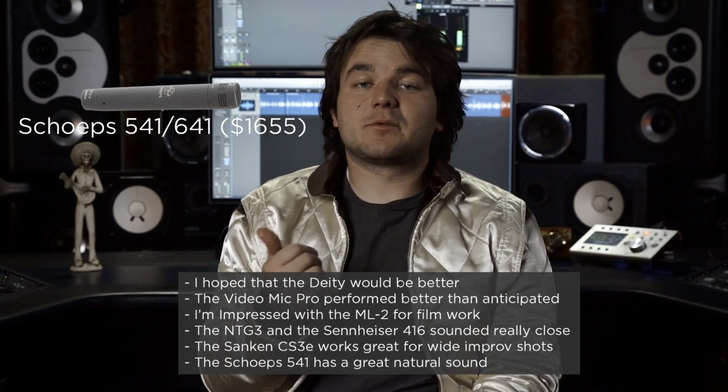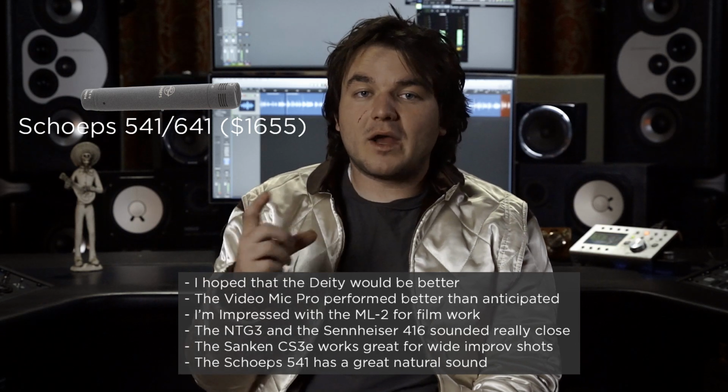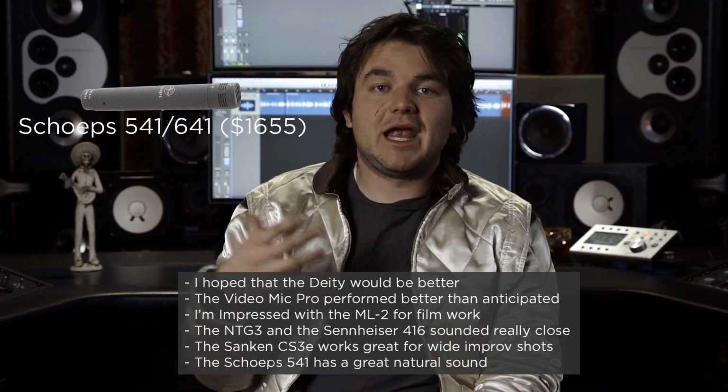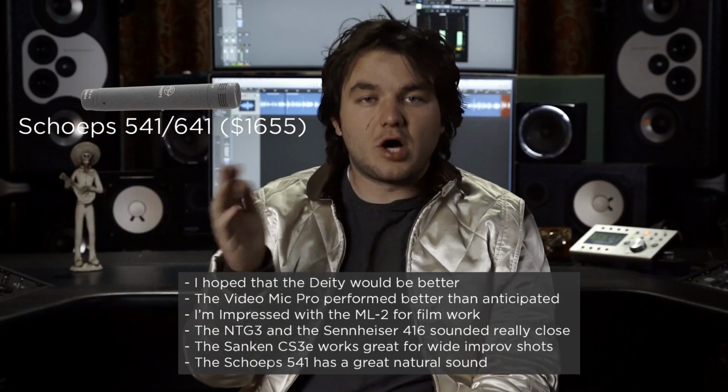It's also really, really lightweight. So when you're booming with it all day long, that weight adds up. So with its small form factor and being lightweight, you can get into tight cram spaces and not have to wear out your arms if you're extended on a full pole all day long.